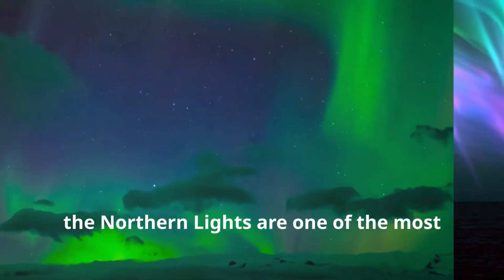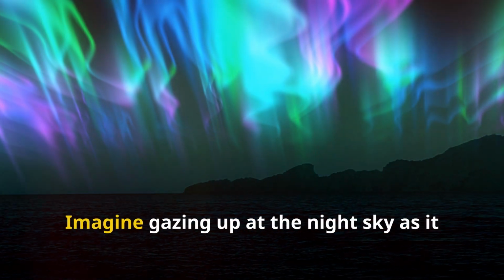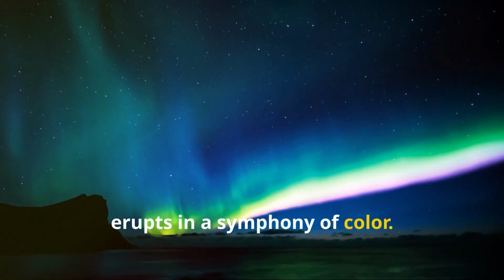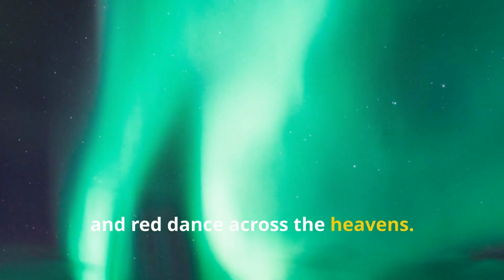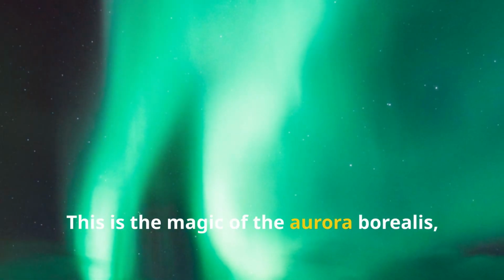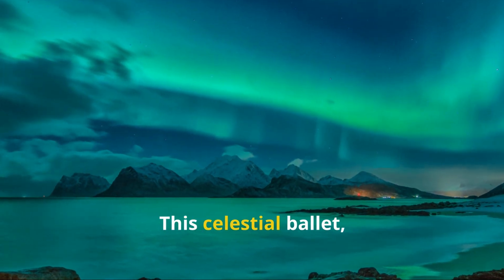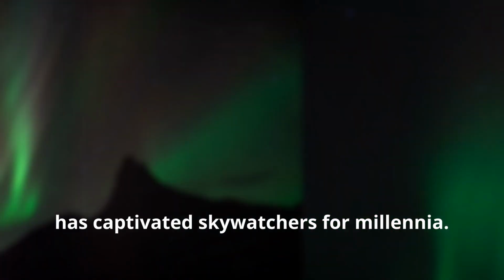The Northern Lights are one of the most spectacular natural phenomena on Earth. Imagine gazing up at the night sky as it erupts in a symphony of color. Shimmering curtains of green, blue, and red dance across the heavens. This is the magic of the Aurora Borealis, more commonly known as the Northern Lights. This celestial ballet, visible in high-latitude regions, has captivated skywatchers for millennia.